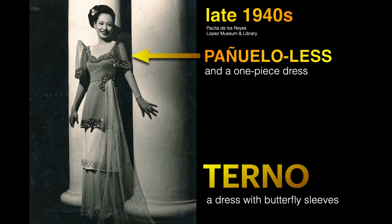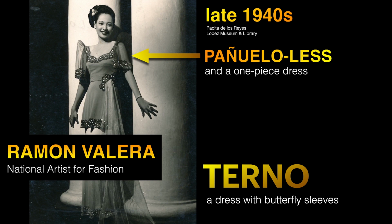Older generations of Filipinas resisted the move, but the younger set welcomed this new fashion. And one of its main proponents was Ramon Valera, who eventually became national artist for fashion.